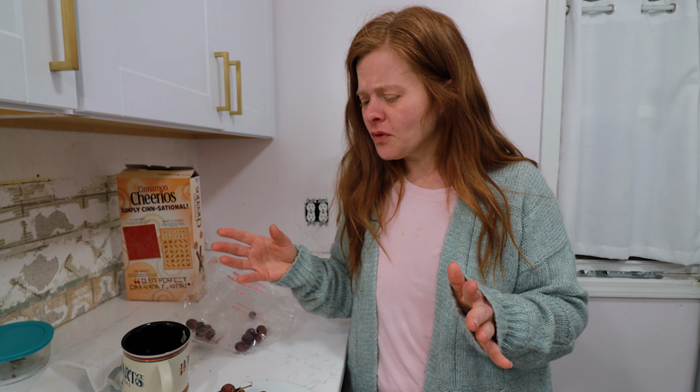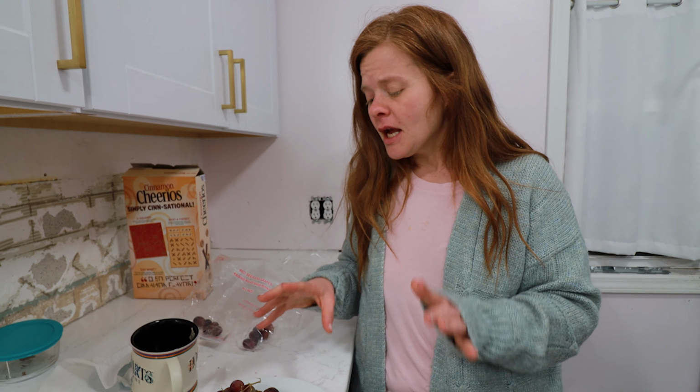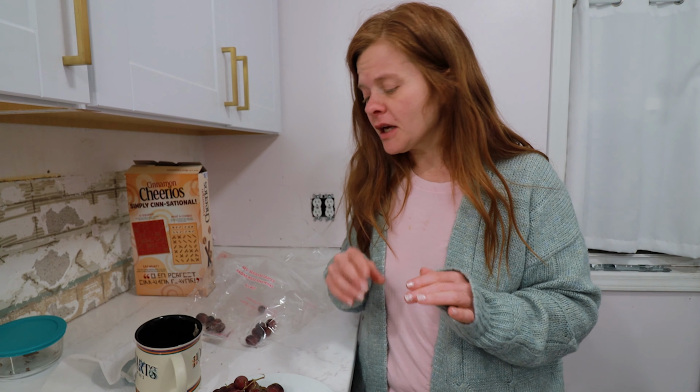But total points is 4. Our 4 is 4, too early for grammar. And then when you're looking at calories, you're about at 215 calories for this breakfast.